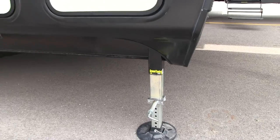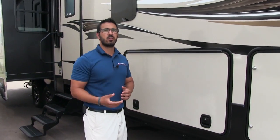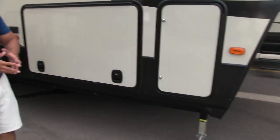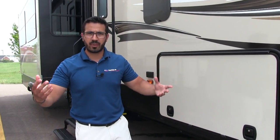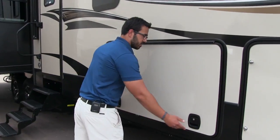That's great. You know, you want to talk about making something easy. If you've never used auto level, you have to get it. It is so simple. You touch a button, the coach does the rest. You can sit back, enjoy a cocktail while it does all the work.